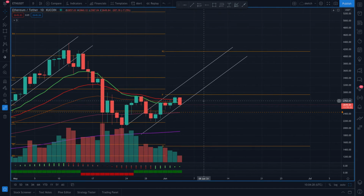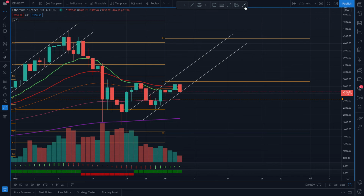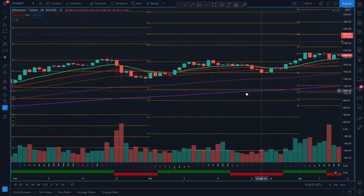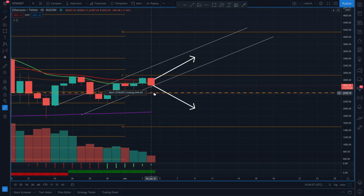So assuming we're gonna break this yellow line, we're looking at like 5th, 6th June breakthrough, hopefully. If not, it's just gonna go down. So right at this point of time, we're looking for this. Hopefully it doesn't go this way. We don't want this, obviously, but we'll never know.